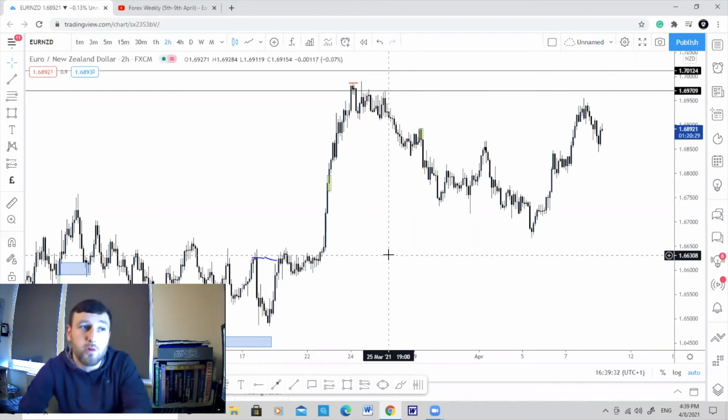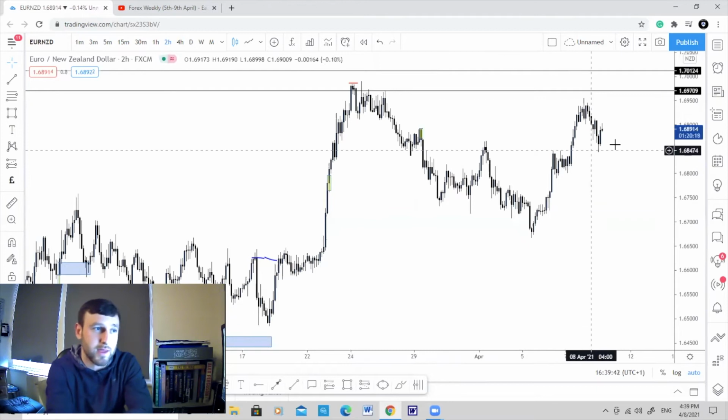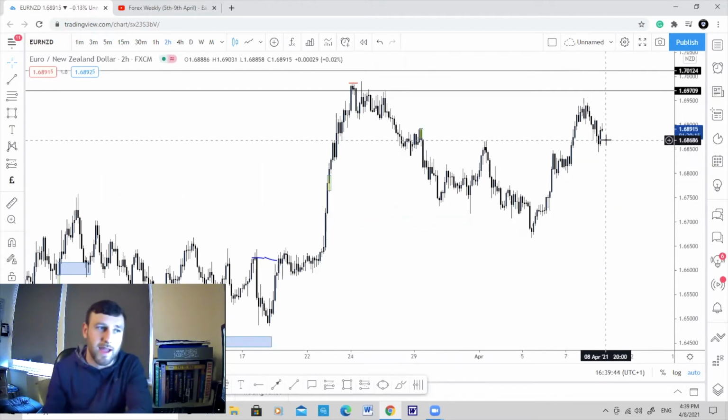What I believe they're doing is they've come back towards the 169,500 level, and they've started to react from it. They're starting to take positions from it. So it's something that's happened here that they're now reacting to. So again, I wouldn't call a trade on this now.